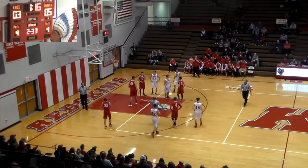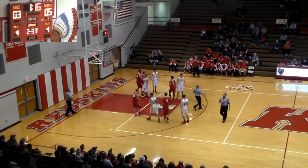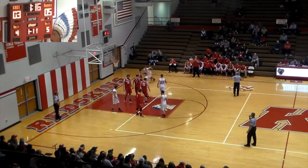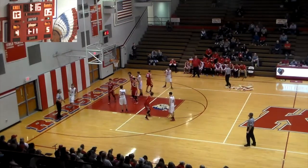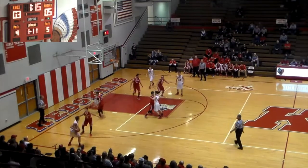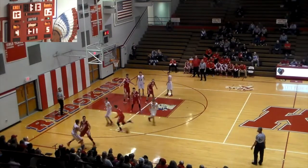Yeah, this is actually going to be away from the ball as Cooper Broker was going to cut through the lane. Chris Cooley kind of grabbed his arm, so he gets called for his first foul and the 15th foul against KV. Here is the inbounds pass to Broker deep in the left corner.